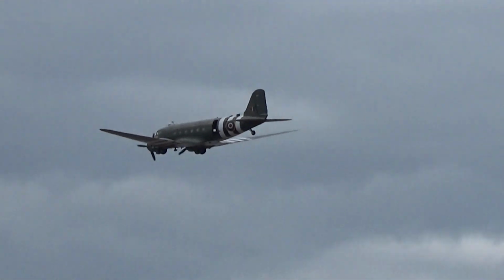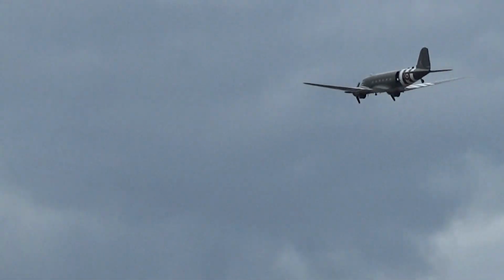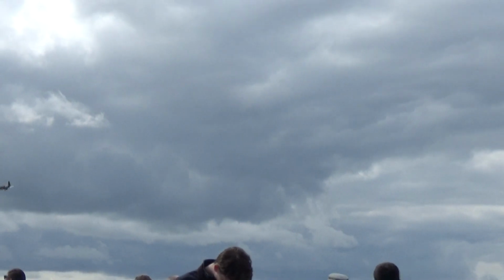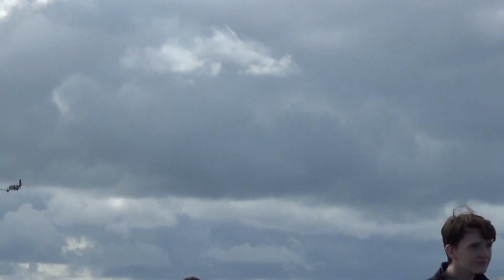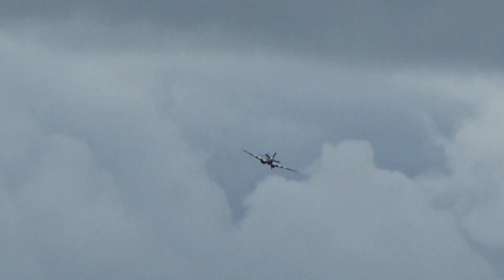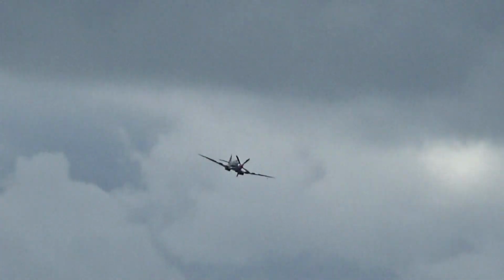Two Pratt & Whitney engines of our Dakota today. If you'll bring your eyes to the left-hand side, we should see Andy coming down the hill in the MK19 Spitfire around 250 knots. He'll be running in. You'll hear the power plant of the Griffon engine of this MK19 getting ready for the first of the fighter displays.